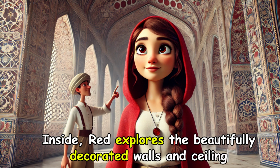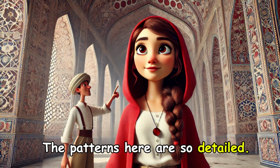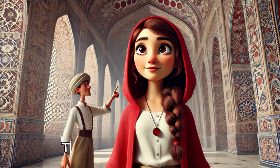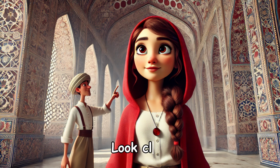Inside, Red explores the beautifully decorated walls and ceilings, searching for clues. The patterns here are so detailed. Could they be clues? The designs often tell stories. Look closely.